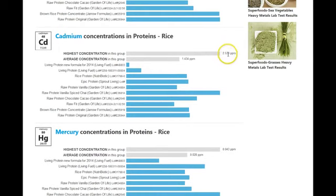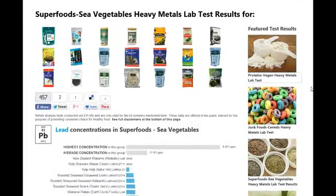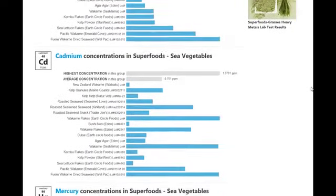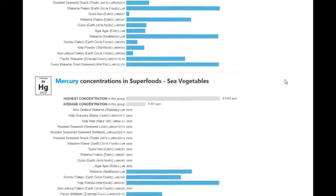Here we go, 2.5 parts per million in a rice protein product right here. Most of them were significantly below that, but we have seen cadmium in other things, other than just sea vegetables. So I think that's pretty instructive to also compare across categories.